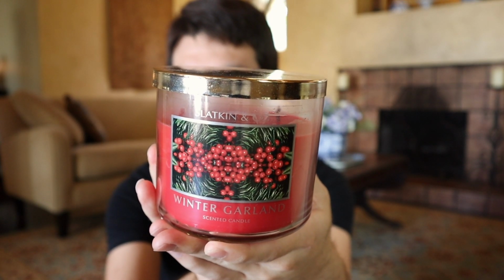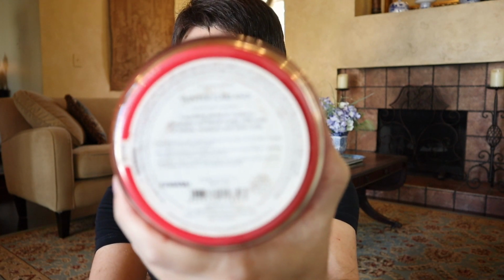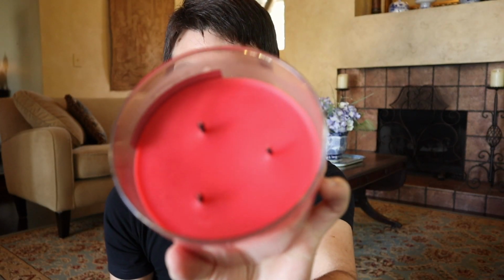Number 10 on our list is Winter Garland. Oh my gosh, this was from, I think, the second release with the kaleidoscope packaging on it. I do have the original one, but that's in my stash. This one is a sparkling blend of cranberry, champagne, and blood orange with notes of balsam, mandarin, and white cedar. And that's what the bottom looks like right there. This one I have burned, and that's what that looks like.